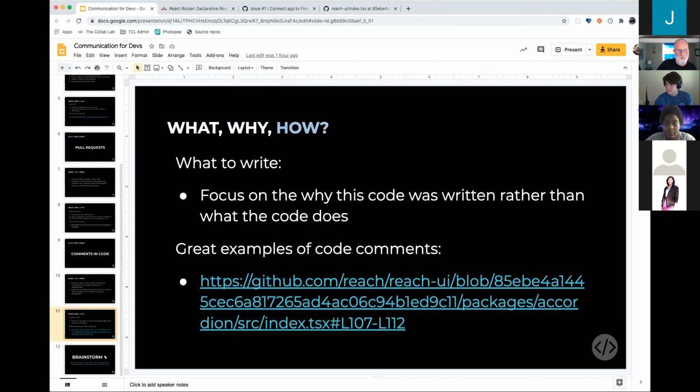I guess I'll go to the next slide and then I'll show the example. But what you should write is focusing on the why the code was written rather than what the code does. Because usually you can look at code and figure out what it's doing. It has this input, has that output, that kind of thing. But the why is a lot less apparent.